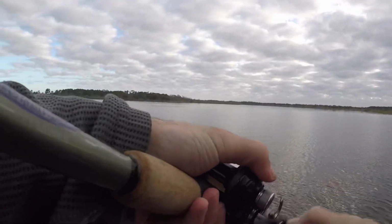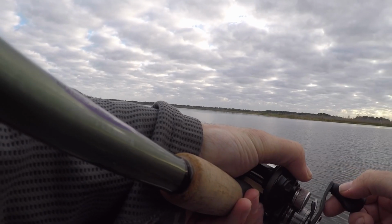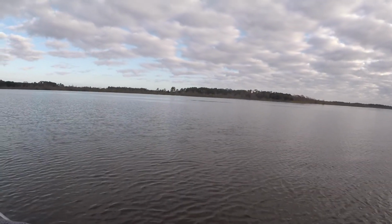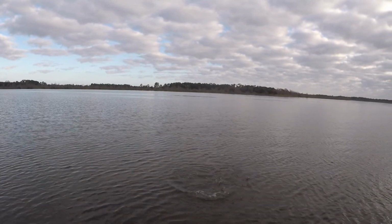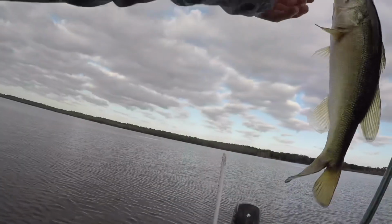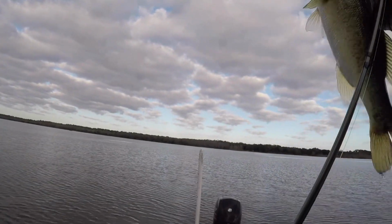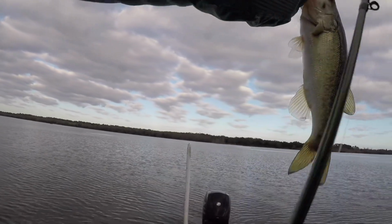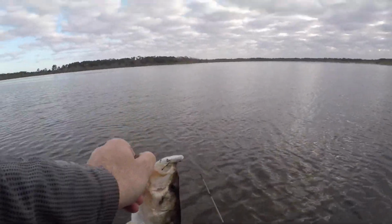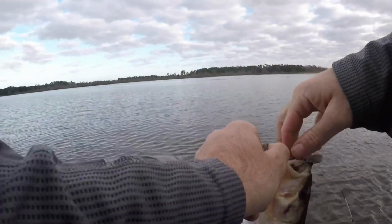Fish on, I think. Yep, fish number 2 here. Little guy, he definitely ate it a little bit better. Got both hooks out of little guy again. Maybe we'll have to weed through some little guys and hopefully get a big guy here. That's the hope. But yeah.